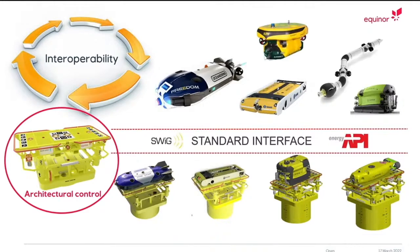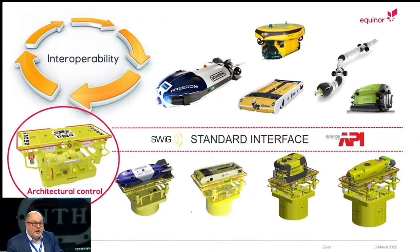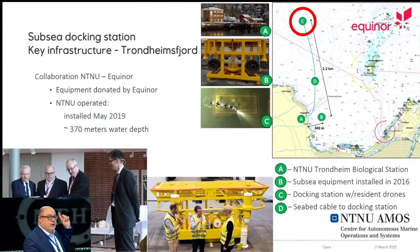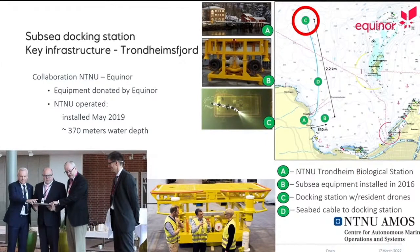It's like the chocolate commercial. The best chocolate is not made yet, right? We're working on it, and it's the same thing here. The best subsea drone is not made yet. It's a constant evolvement, and it's important for you to understand that it's not the winner takes it all. It's a variety. Okay, so the subsea docking station, and you heard about the test center in the Trondheim fjord, and there's a picture there of the rector of NTNU opening that together with Anders Opedal. And it's located outside the Trondheim Biological Station.